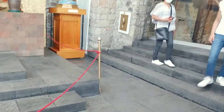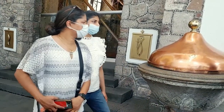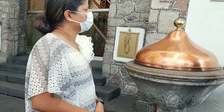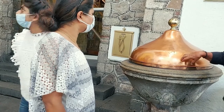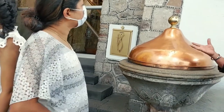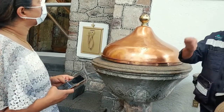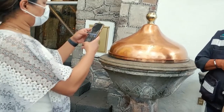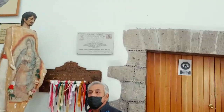Look, this is now a baptismal fountain, but it was for the heads of sacrificed people before the Spanish came. When they came and saw this, they said, oh my God, and they put water in it and converted it to a baptismal font. People say that Juan Diego was buried here, but we haven't found his body, so we don't affirm it.